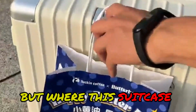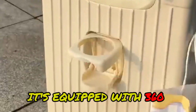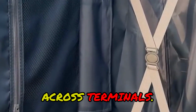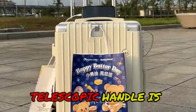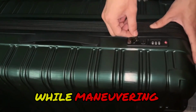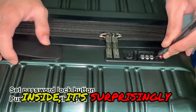But where this suitcase really shines is in the functionality. It's equipped with 360-degree spinner wheels that glide effortlessly across terminals. No wobbling, no dragging. The push-button telescopic handle is sturdy and adjustable, giving you full control while manoeuvring through crowded spaces. Inside, it's surprisingly spacious.